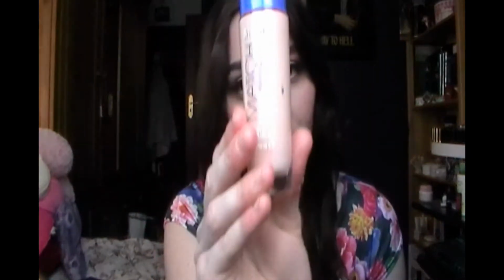This is $7.99 in Superdrug and Boots. It's really nice, really affordable. This is yellow based, but to be honest, it's not as yellow based as a lot of other pale foundations. So this one I would 100% recommend if you're very pale and you want to, you know, get an affordable foundation.